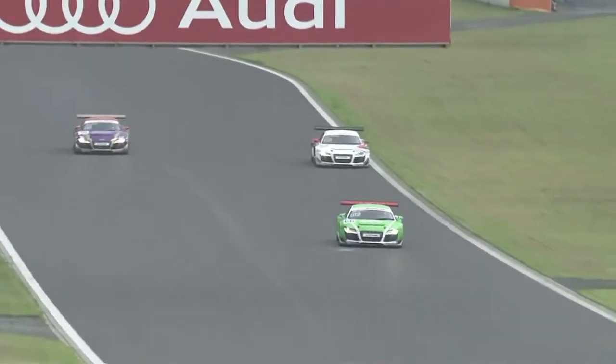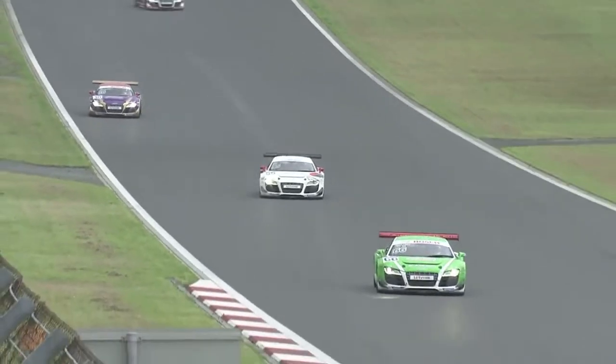Again, coming now into turn one. Marchley hasn't seen Couto, and there's a collision. Marchley is off. Couto looks like he's damaged. And look at that back wheel. Couto needs to nurse that car back, but he's out of the race, it looks like. So Marchley is also retired.